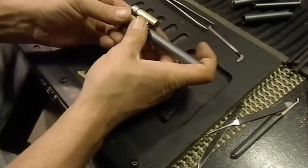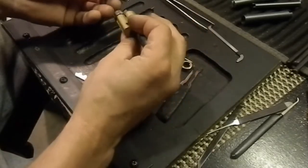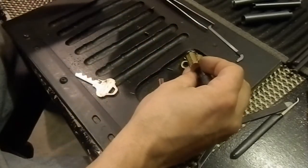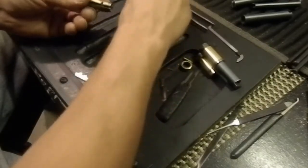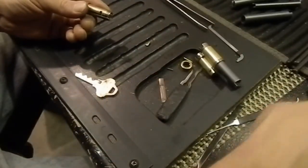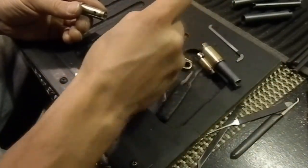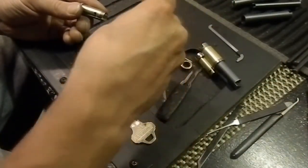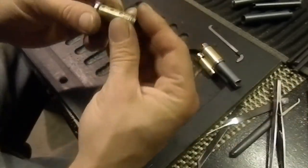And there we go. Oh, and that fell out the bottom of the core here. I thought I had my finger on it, but I did not. This right here is the detent and the spring to the detent. I'm going to put them over here in 8 or 7. Okay, let's get these key pins out.